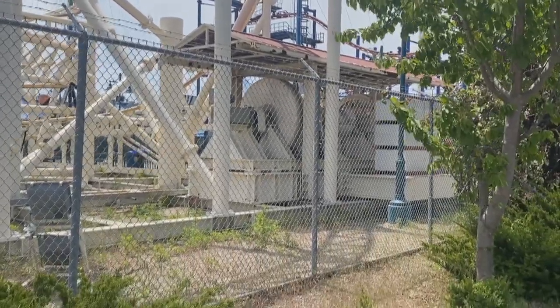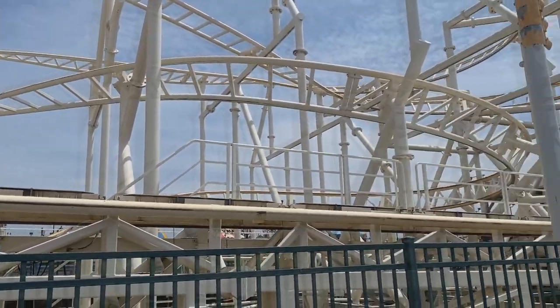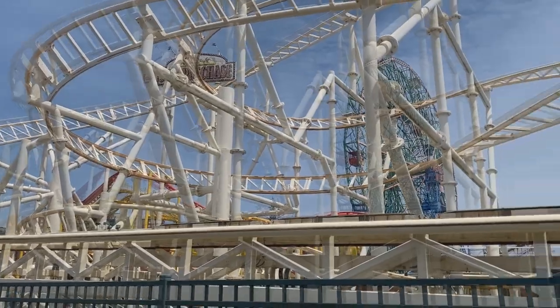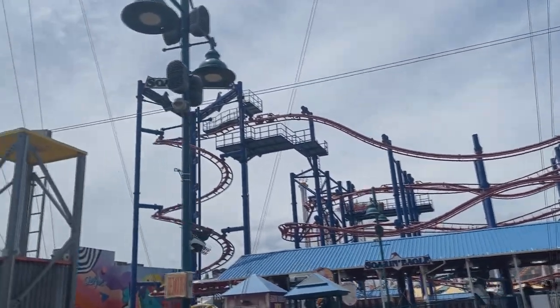Honestly, extremely cool. So yeah, I know this is just a really good family coaster, but with a really good launch, and a launch that was really fascinating to me. Really glad I got to do this. So let's pivot and head to one of the rides that I'm not looking forward to doing.